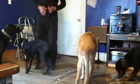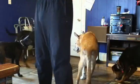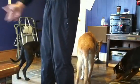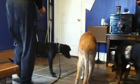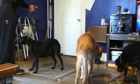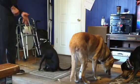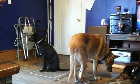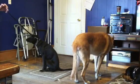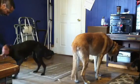Now, good thing about the place command, once they understand the dynamics of the place command, they're put there, they're not allowed to get off until they're released. That will carry over into a sit, it'll carry over into a down. And it's the same dynamic. Sit. Okay, okay. Good girl. I asked, it wasn't a place command, it was a sit command. Again, light pressure, trying to remove her. Good girl, you're free. You're free, good girl.